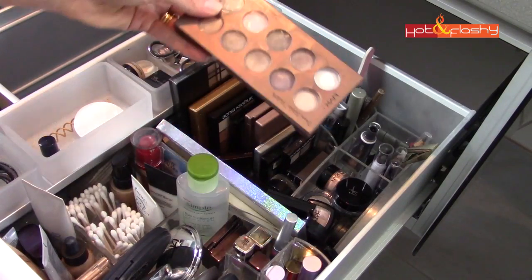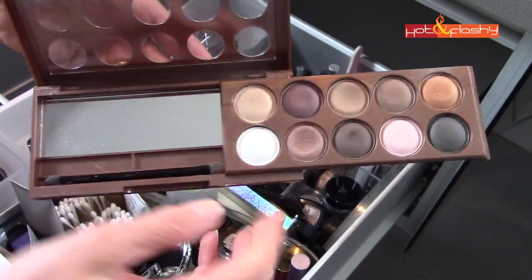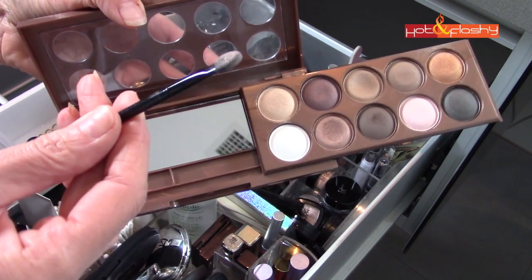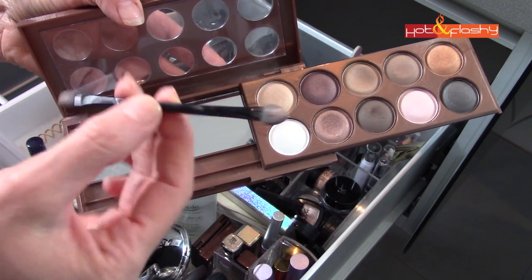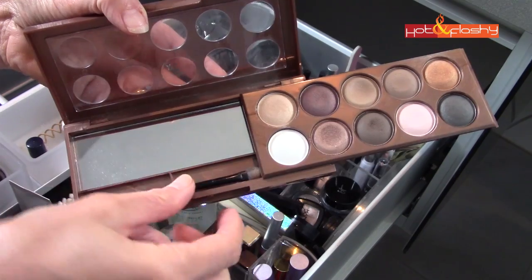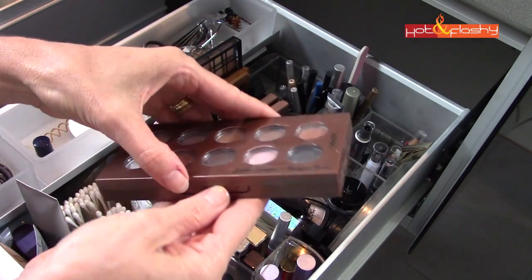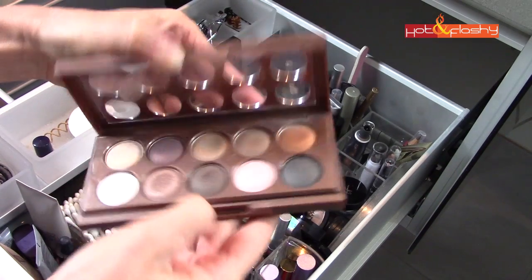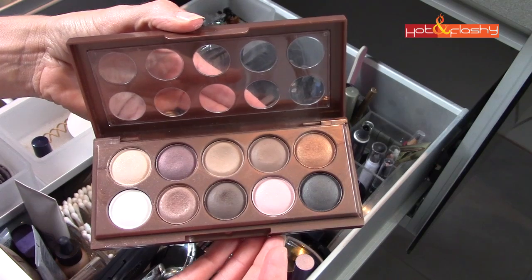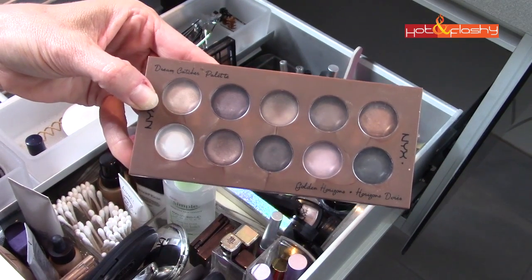Let's start with this one back here. NYX Dreamcatcher palette in Golden Horizons. And it's really cute because it actually slides open. There's a big mirror, and then it has the pad underneath. And I actually find that these shadows work much better with these little pads than with a real brush. I really love the colors and the look of this palette, but unfortunately the eyeshadows were not really fantastic. They got a little muddy and they didn't go on very well. My daughter borrows it quite frequently, so I think she'll probably take that one.